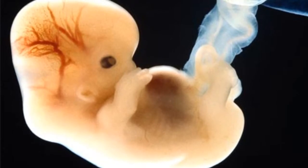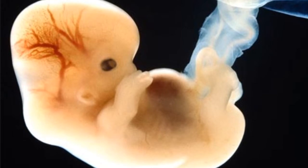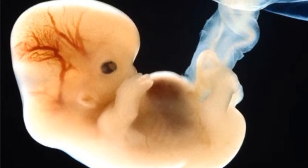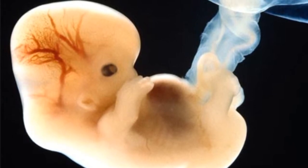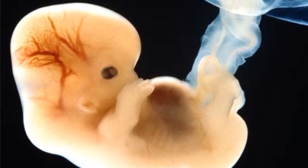Stem cells come from a human embryo. It is very unethical to kill an innocent human, so that draws up the argument that it is unethical to kill a human embryo. Some wouldn't consider an embryo human yet. Because an embryo is considered a human, it is unethical to use stem cells in research.